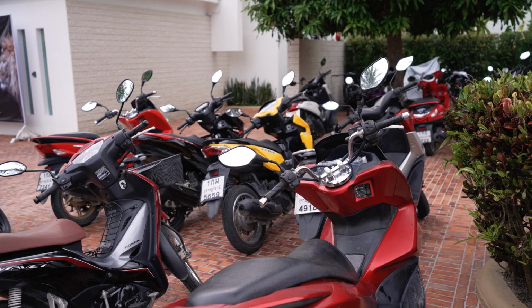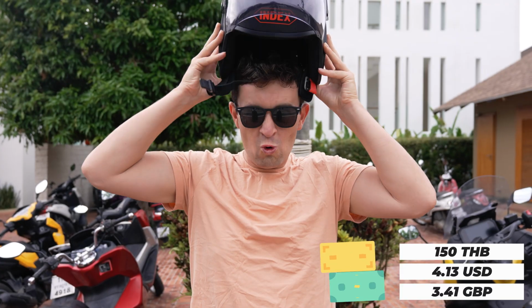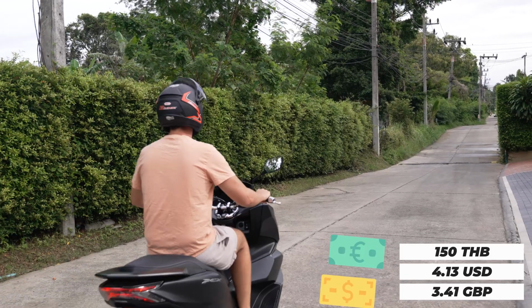Now, the first necessity is sorting out transport. We've chosen to rent a scooter to get ourselves around the island. Prices start from around 150 Thai baht per day. Now that we've got our scooter behind me sorted, let's get this adventure started.